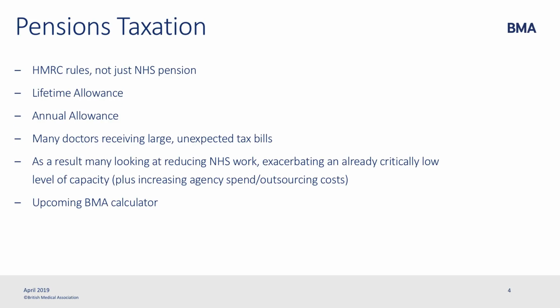Over recent years, doctors have been hit with large and often very unexpected tax bills. These bills frequently run into five and occasionally even up to six figures. They relate primarily to the complex interplay of HMRC rules and the NHS pension scheme, leading to a breach in the annual allowance for pension growth.